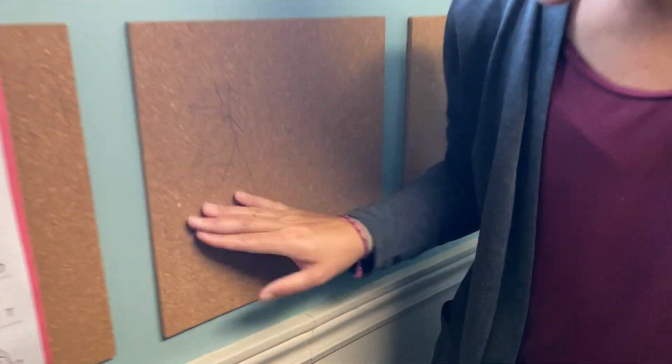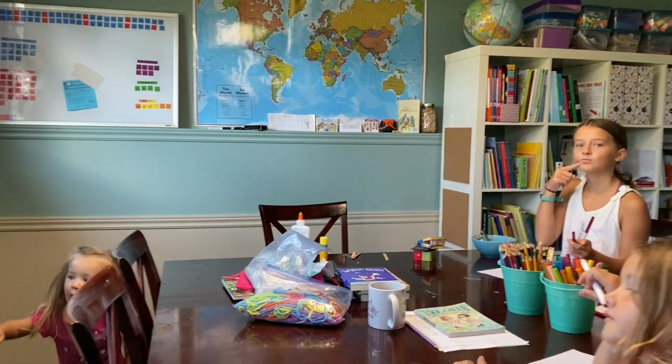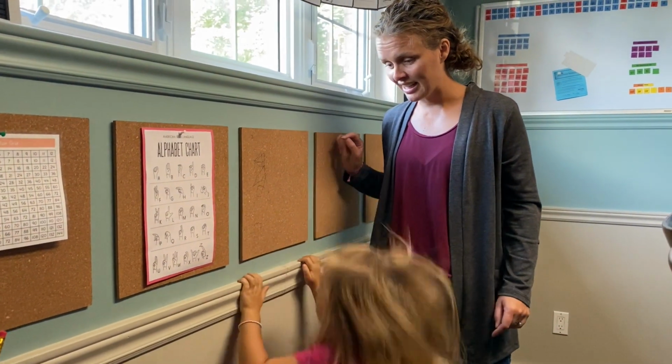Who did this? Oh, it looked so lovely before. Flip it over. Classic homeschool room, I think. Flip it over. No, I can read font. Oh, you can reach. Did you color on that? I think we found the culprit.